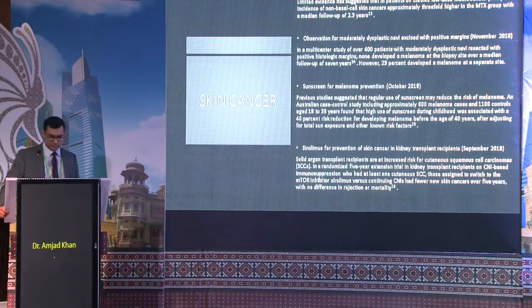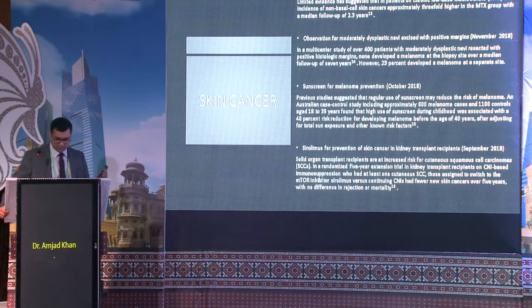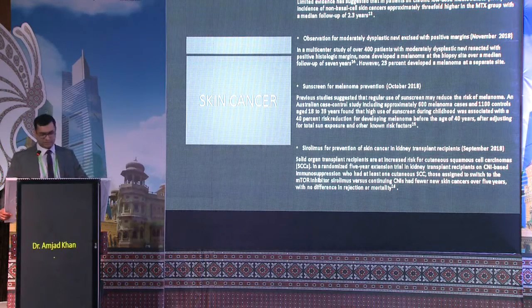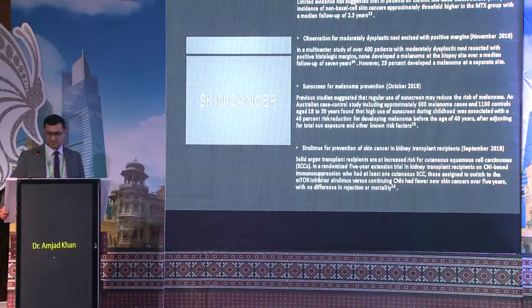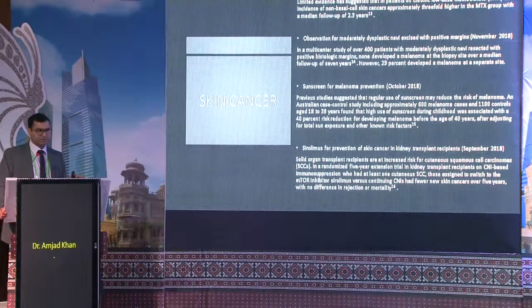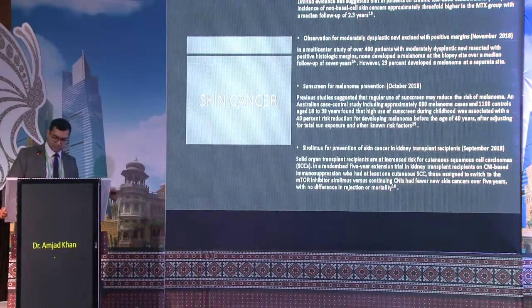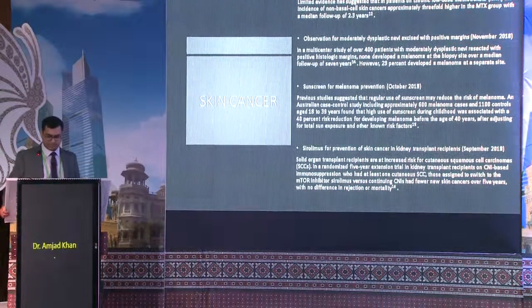Where I practice in the UK, we see a lot of melanoma, SCCs, BCCs. We have a weekly MDT for skin cancer, and the consultants around the table debate what the margin is, how much is excised, how much not. This comes from the November 18 publication: even if it is a mildly or moderately dysplastic nevus and it's been excised, you don't need to worry about the margins, because there is very low risk of recurrence at the same site, but you have to look at the other sites of the body.